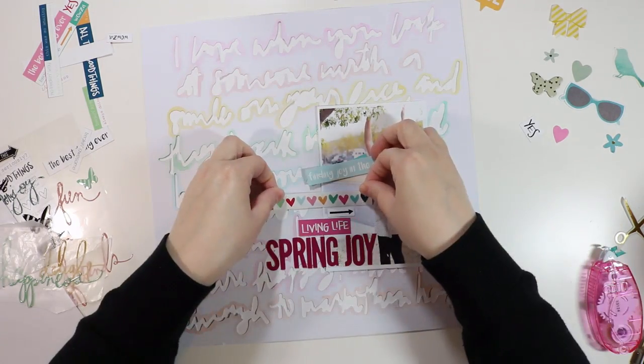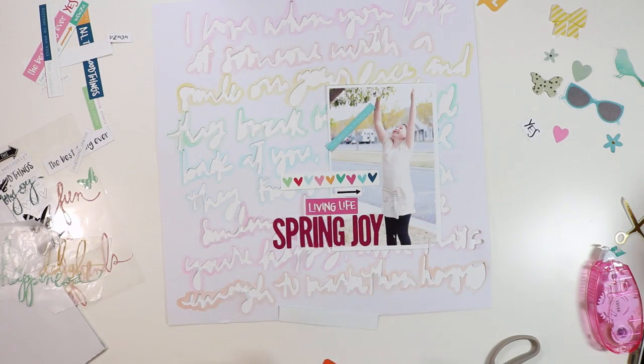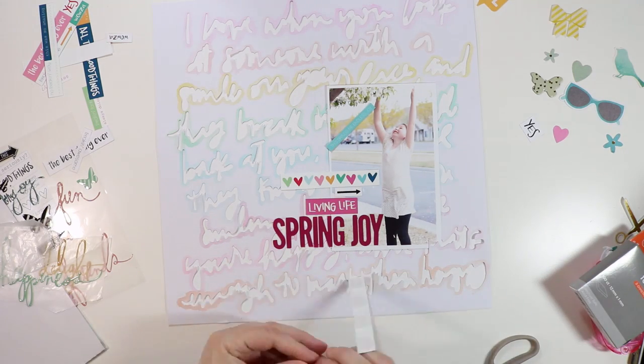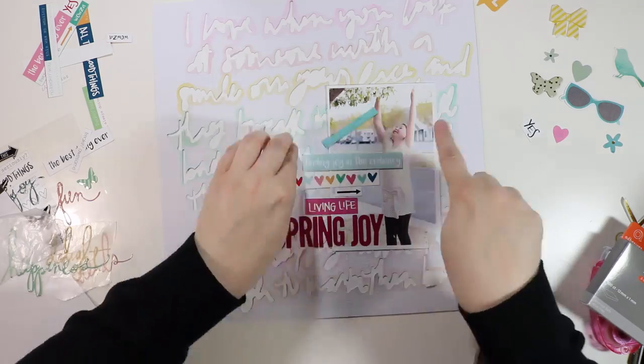So it may or may not bother you to layer things over photos. If it does, then you could definitely tuck some of these underneath the photo and just move them over to the left a bit, and I think it would still work out. But I don't mind layering things over my photos.